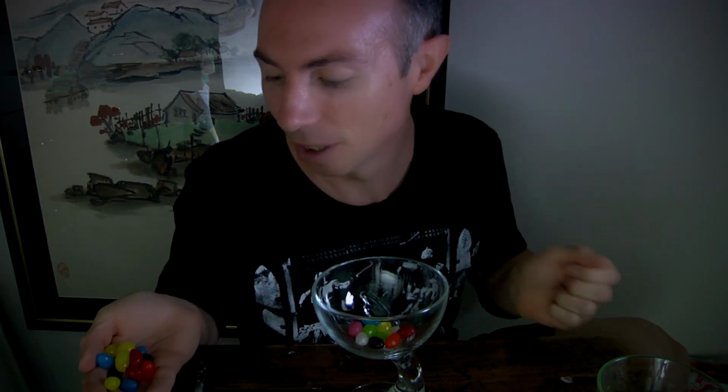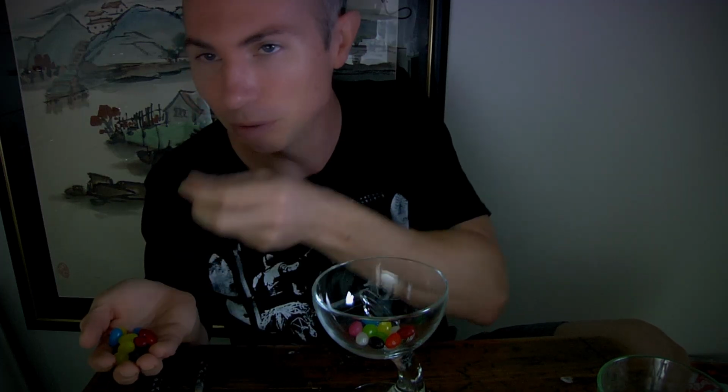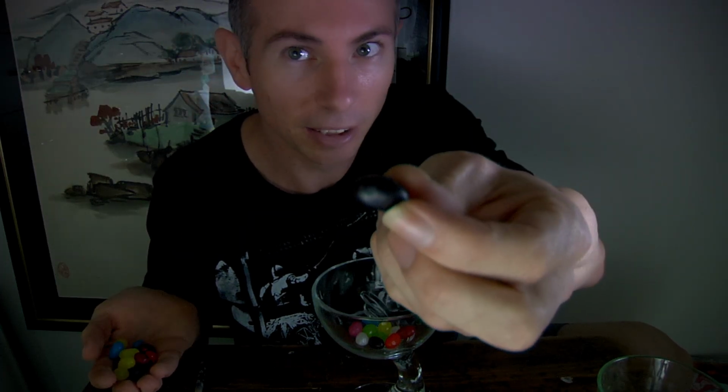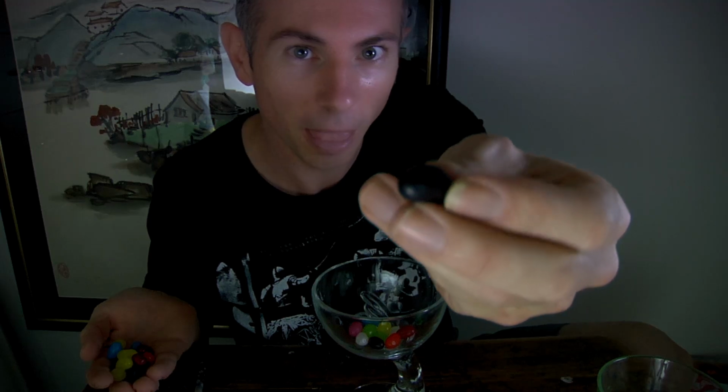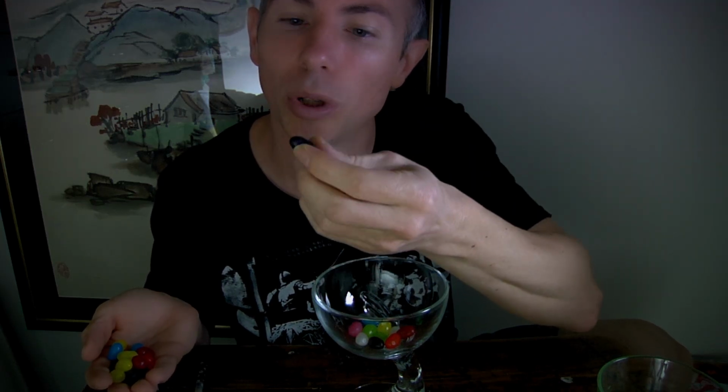Something to do about the story of Jack and the beanstalk, where Jack plants that magical bean in the ground and it magically grows up all the way to the sky.